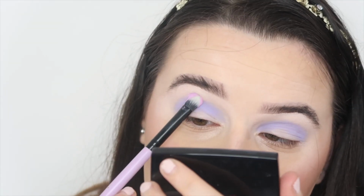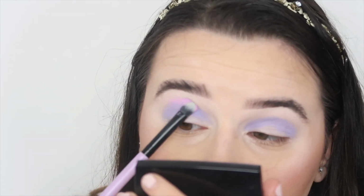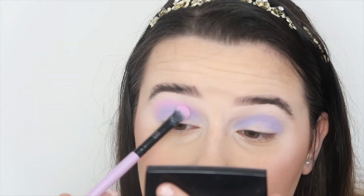Ooh, okay, I'll just pat that down, but that actually blends really well with that purple shade. Even just packing it down, wow, I can't believe how nicely they actually blended together without me even trying to blend them. Next, I'm going to take the HG crease brush by Beauty Bay.